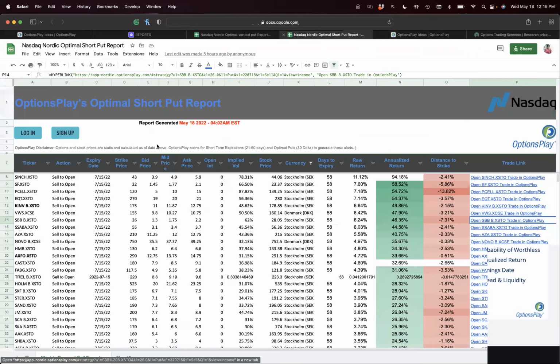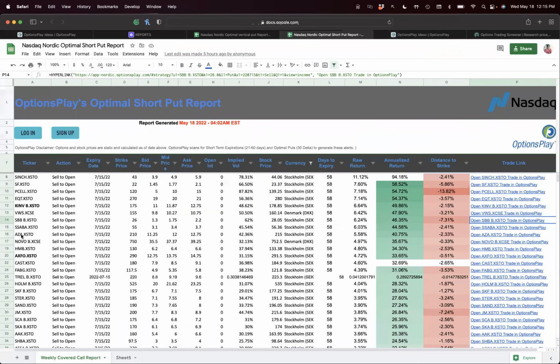And our report makes it very easy for you to find these opportunities. You simply go down the list and find stocks that you want to purchase. Maybe H&M is a stock that you want to purchase. Whatever stock you want to purchase, you simply look for it, click on the symbol or the link on the right-hand side, and our platform will help you find the exact expiration date and strike price and help you analyze how much premium there is in that.